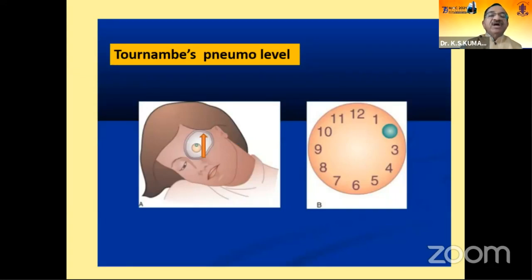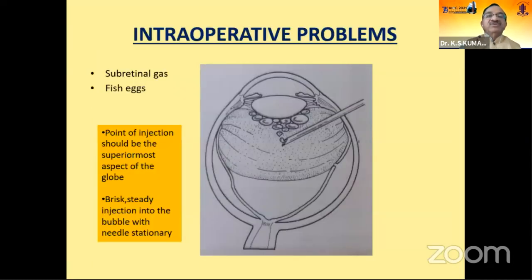The break should be uppermost in the postoperative positioning. We can use a marker on top of the iPad to indicate to the patient. This has been named as Tornambe's pneumo level, who described it. So Paul Tornambe was the one who described it. So this is easy for the relatives and the attendants to position the patient postoperatively.